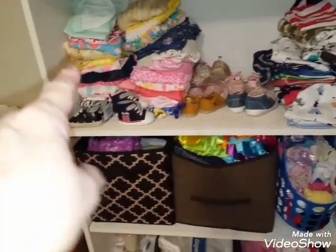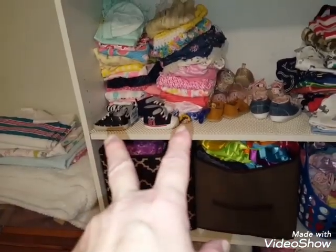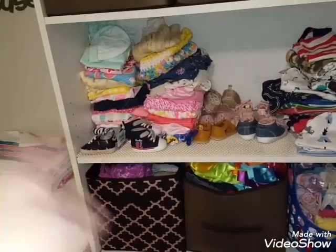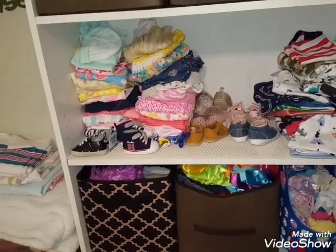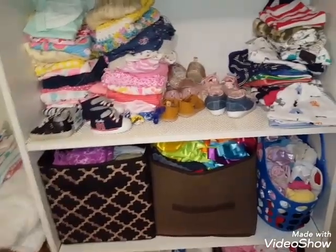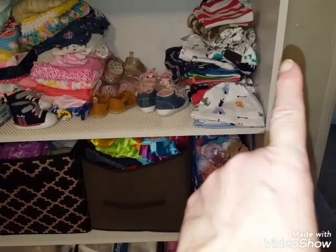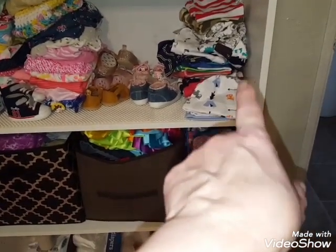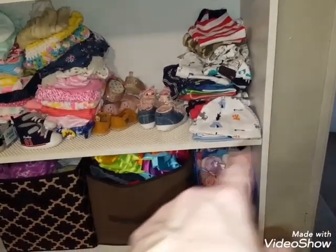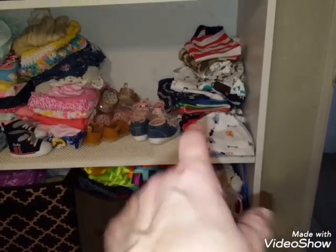This shelf here is rompers and little dresses, like sets. That's the little dress with the little pants here, and it's mixed sizes, preemie to 0 to 3 months. And then I have a few shoes there, and this section here, I only have one boy baby, but it's some of his newer clothes that I'm wanting. Either he hasn't worn them yet or only worn them one time. I'm wanting to put those on him before I put other clothes on him.